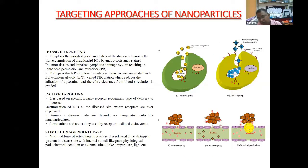Again, I'm not going into details. I have already discussed passive targeting and active targeting. Looking at what happens in the cells, if you are using native drugs, the only mechanism is diffusion, and diffusion is a concentration-dependent mechanism. So once the concentration decreases, the diffusion reduces.